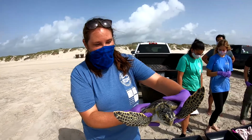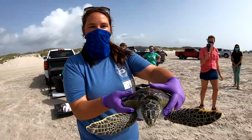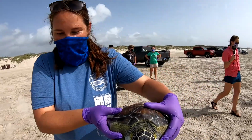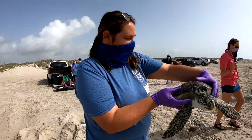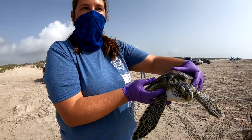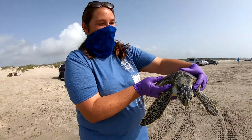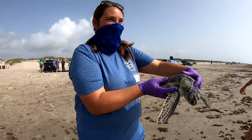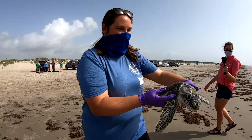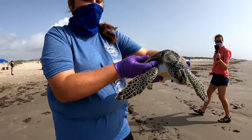So this is Daisy. Daisy came in, washed up from high tides and Charlie's pasture. So she was a little thin. She needed some fluids and some antibiotics, and now she is ready to go. Woo-hoo, Daisy. She's definitely active. They can sense the ocean. They're ready.